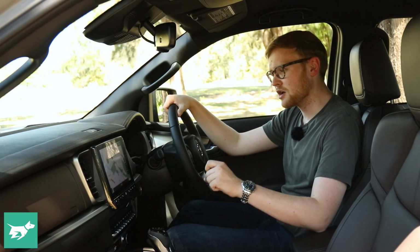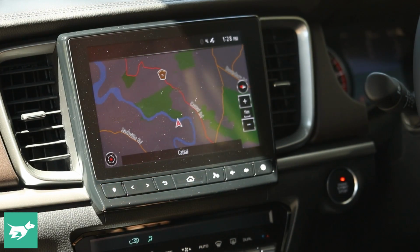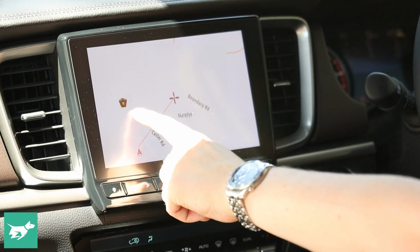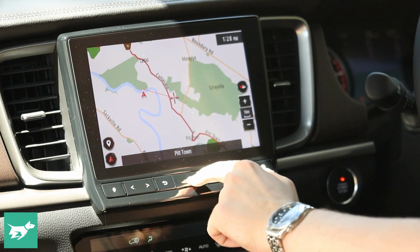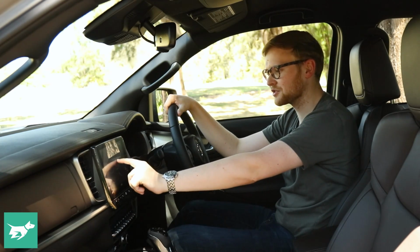What is good though is the new tech. We have a large, crisp 9-inch touchscreen here, which is capable of doing wireless Apple CarPlay and wired Android Auto, so that's certainly a big step for this segment in terms of connectivity, but the graphics on the integrated software are not as good as on the Ford.